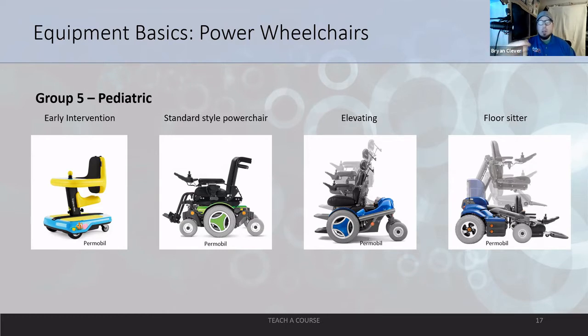Immediately they say, no, I want my kid to walk. I want my kid to walk. I want my kid to walk. And that's fine. I want your kid to walk too. But in the meantime, they need to be mobile and independent. They need to be able to explore. They need to be able to develop as close to a non-disabled child as possible. And the faster you get them into a mobility device, the easier that's going to be for them.